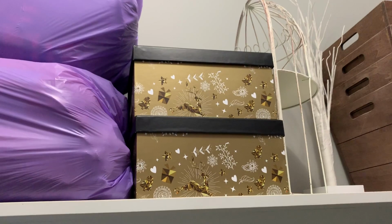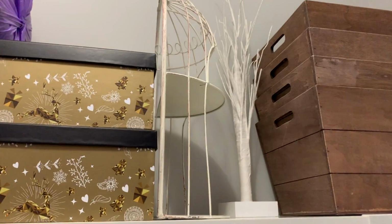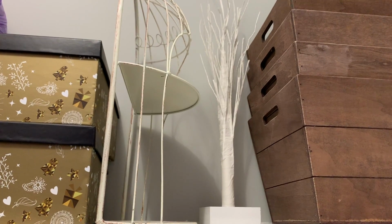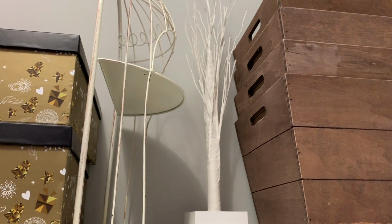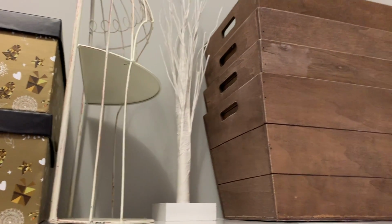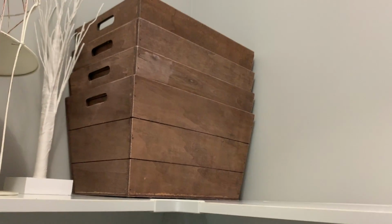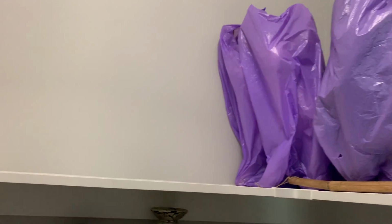I've got a couple of Christmas boxes there. This is my little reject shop stand, which I used in my Easter decor last year. So was that little white tree there. That was part of my Easter decor. I've got our Christmas wooden boxes stacked up there. I've got a completely empty shelf in that section.